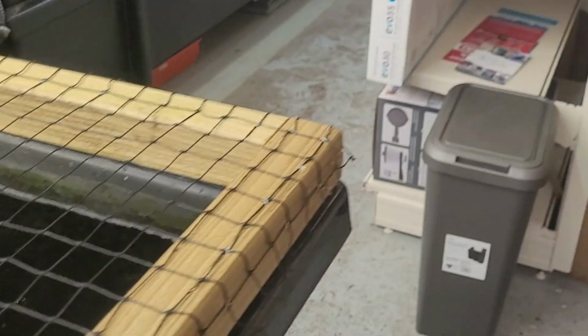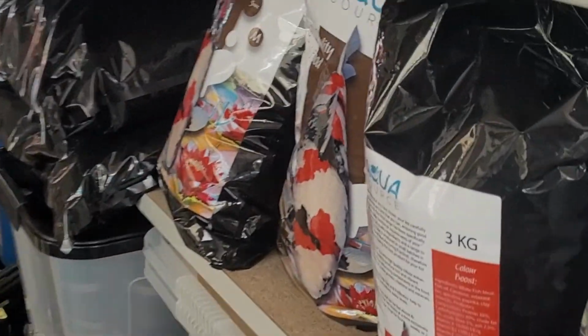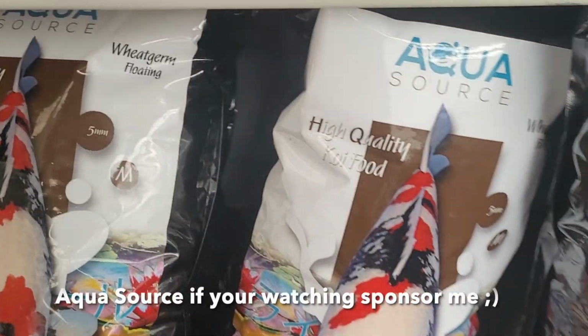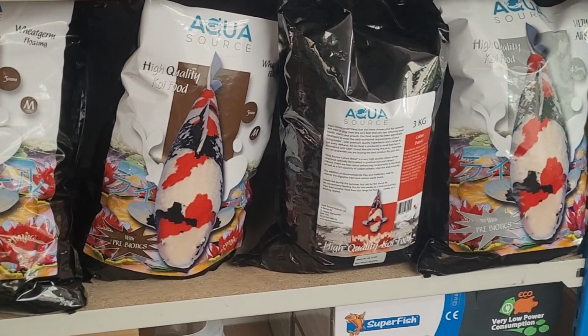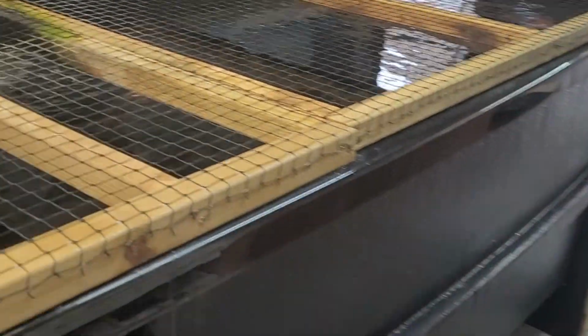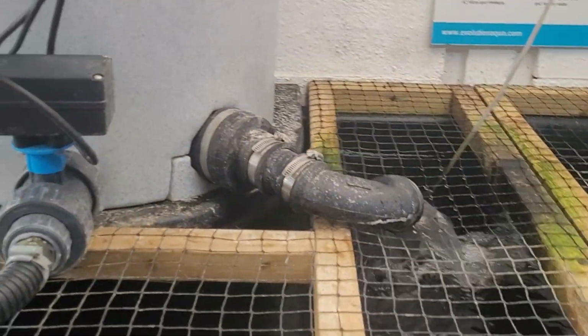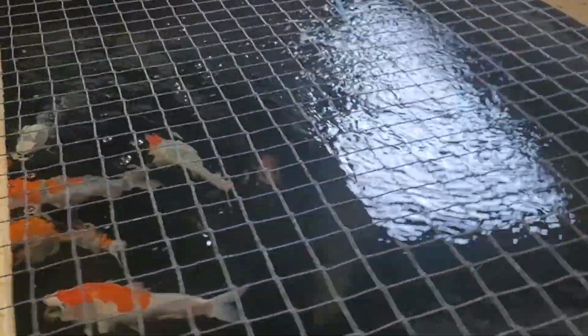Yeah, got all your dry goods in here as well. Got all your medications and oh look, it's my favourite food, Aquasauce. We've just been talking about Aquasauce actually. So yeah, it's what they feed their fish here. It's a damn good food, the old Aquasauce. This one's on an Easypod. Yeah, and then ooh, spooked the fish.